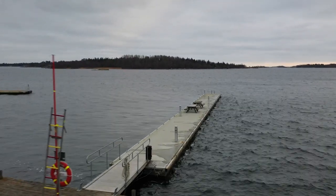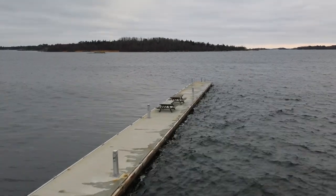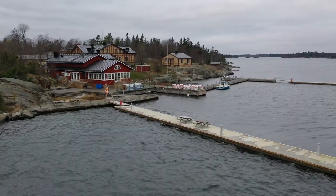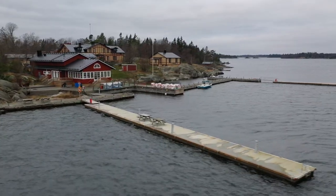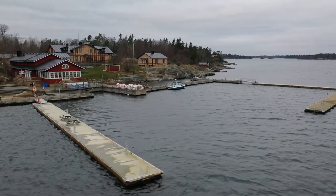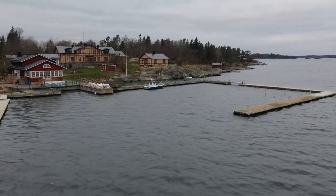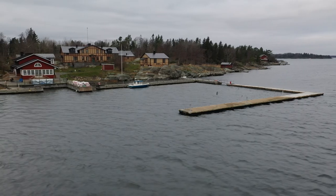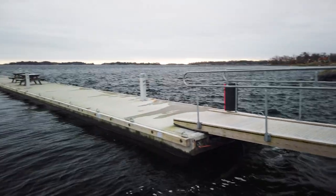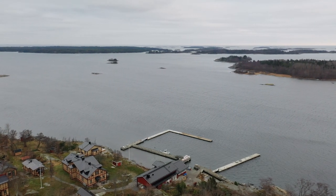The two floating piers with breakwater function has protected the harbour from all kind of winds now, which is very good for the boaters. And the capacity has improved greatly. We have doubled the capacity. We now have the possibility to welcome more than 50 leisure boats to the harbour.